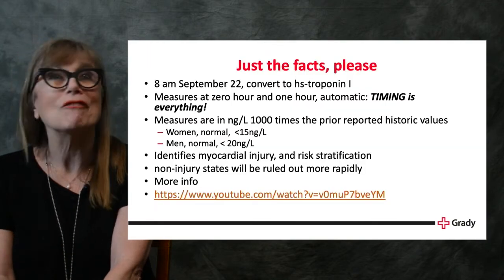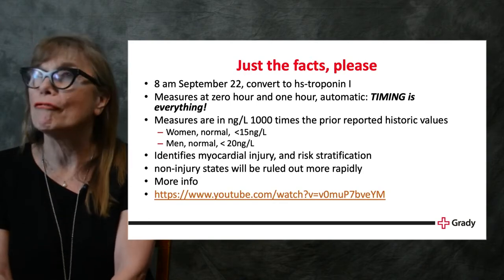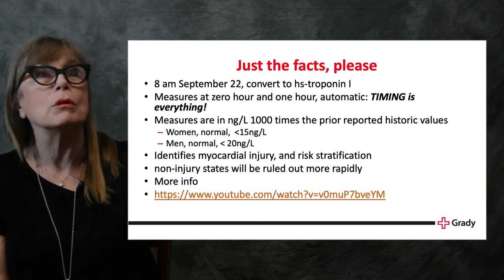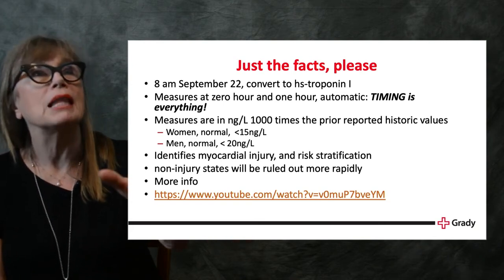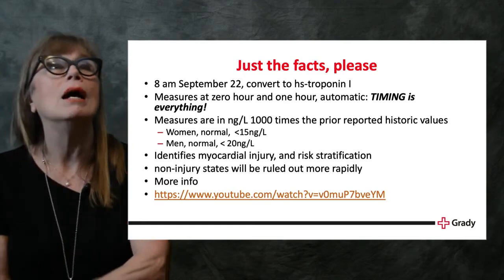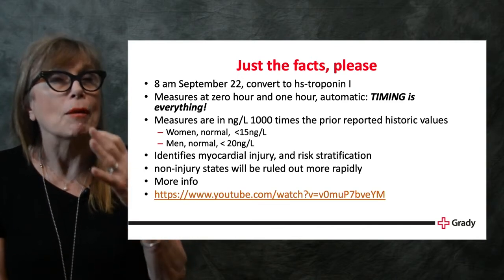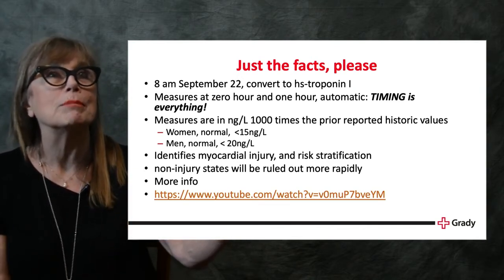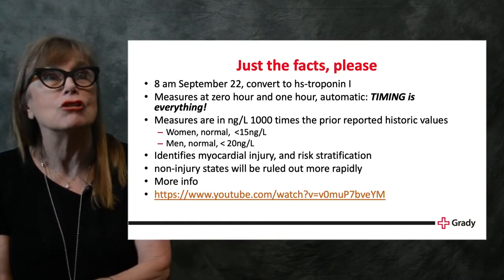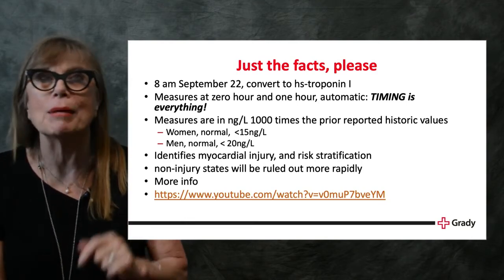So, just the facts please. 8 a.m., September 22nd, converting to high sensitivity troponin I. Now your patient's old troponins will still be visible, but they will be in the old troponin measure. So always remember that when doing a comparative analysis. We as nurses, if the patient has signs and symptoms of ischemia or ischemic chest pain changes on their EKG, we measure at 0 hour and 1 hour. And that's automatic because it's pre-checked.